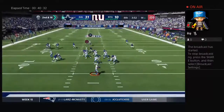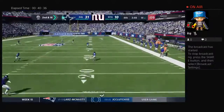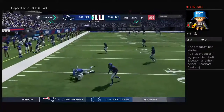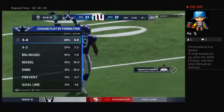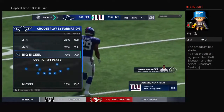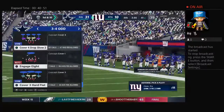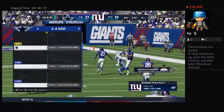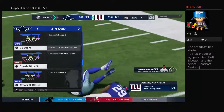2nd and long. He sets to fire deep. A 50-50 ball here, and it's intercepted. Picked up by Xavier McKinney. And they will set up shop at their own 41-yard line. So they get the takeaway, but that's just step 1. They still have a lot of work to do. But they don't want to focus on that now. Now it's about getting the ball in the end zone and hoping they can take it away again.